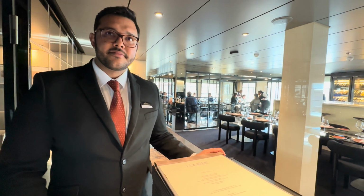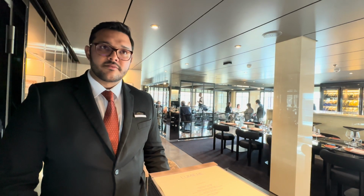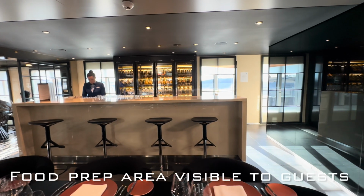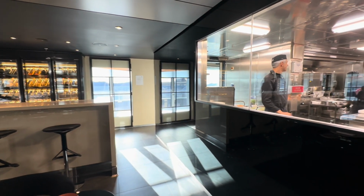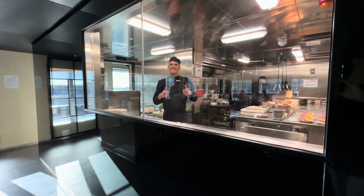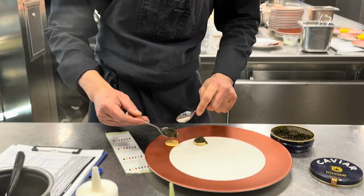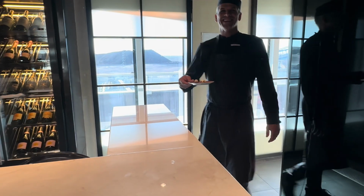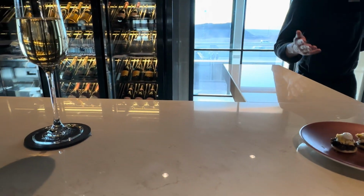Great. And I hear you change menus every 3 days. Every 3 days. Yes. No matter how long the voyage is. Thank you so much. Pleasure. There's also a food preparation area with a window that you can view inside as they prepare your food. Lumiere is a really nice French restaurant, one of the most gourmet ones aboard, aside from their chef's table, of course, which is invitation only. But enjoy your meal at Lumiere. It's actually a really nice experience.